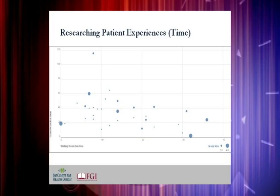We also looked at, so if that's space, this is time. Each point represents a patient and how long they waited in the waiting room, and then how long on the vertical axis their treatment was. And so we were trying to quantify some pre-design measures on that so we can compare post-design as well.